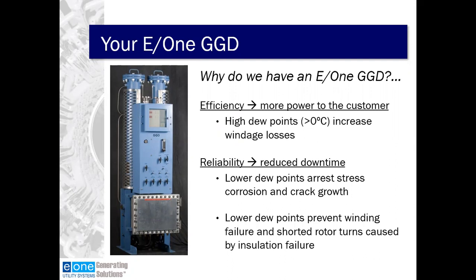Another failure mode is associated with end winding failure and shorted rotor turns that are a result of insulation that has failed due to higher dew points in the generator. So two very key reasons, efficiency and reliability of your generator, for having a generator gas dryer in your plant.